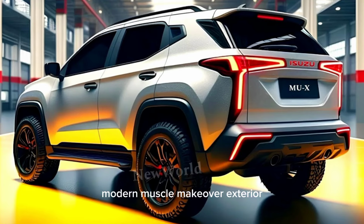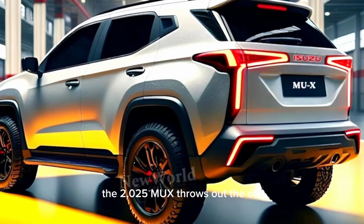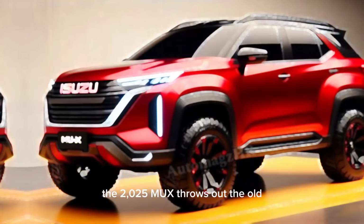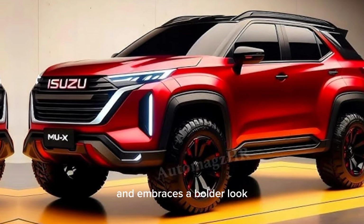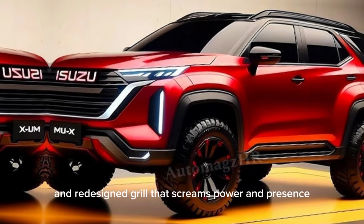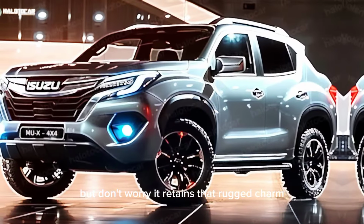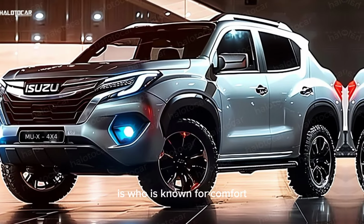Modern muscle makeover, exterior. Let's start with the striking new design. The 2025 UX throws out the old and embraces a bolder look. We're talking a sculpted hood, sharp LED headlights, and a redesigned grille that screams power and presence. But don't worry, it retains that rugged charm Isuzu is known for.